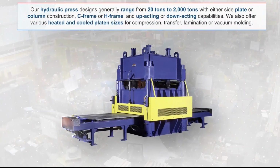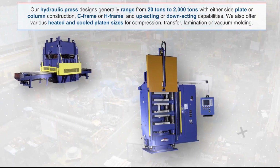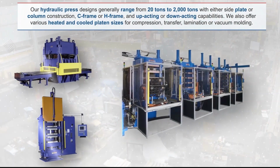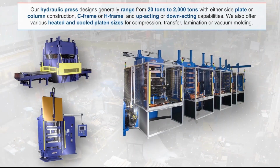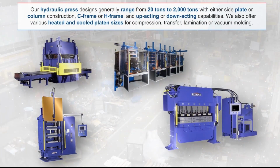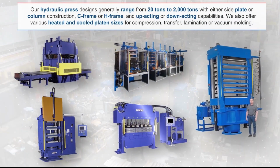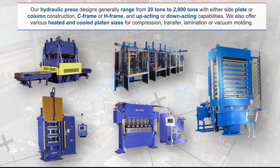Our hydraulic press designs generally range from 20 tons to 2,000 tons, with either side plate or column construction, C-frame or H-frame, and up-acting or down-acting capabilities. We also offer various heated and cooled platen sizes for compression, transfer, lamination or vacuum molding.